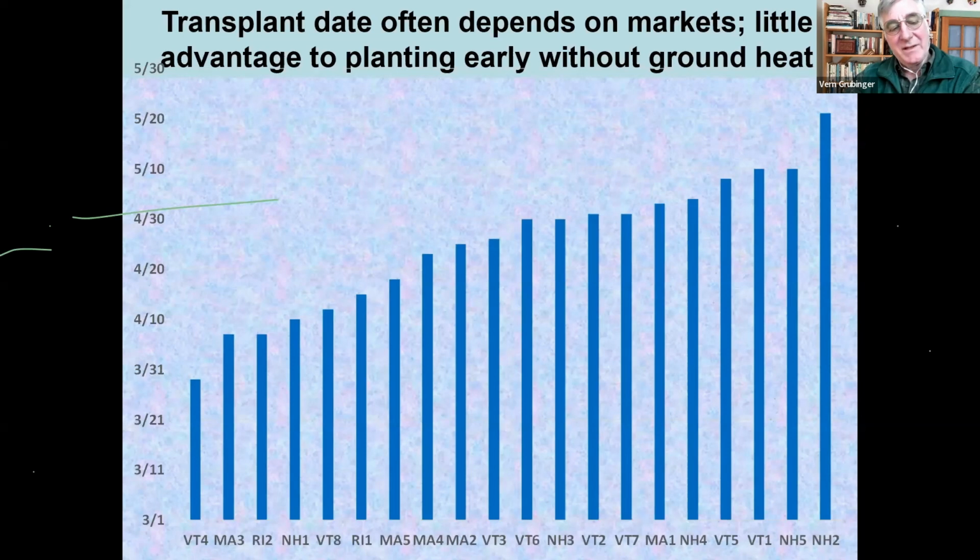We have a lot of different planting dates, people setting them in the ground from the latter half of March all the way to early May. Markets are driving a lot of these. Just one point is, we've seen, if you don't have ground heat and you put in these plants really early, they pretty much just sit there. It's really hard to heat up the soil, even when you have an air heating system. The advantage of early planting is much more evident when you heat the ground too.